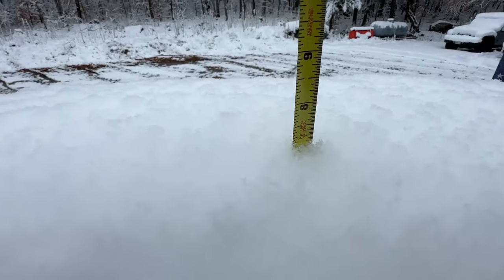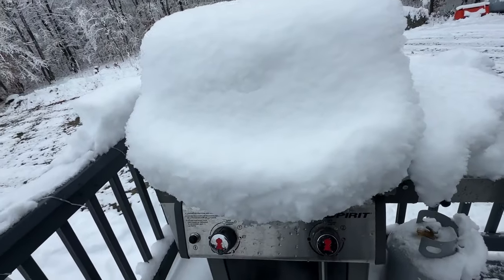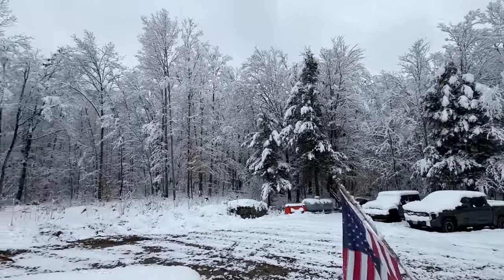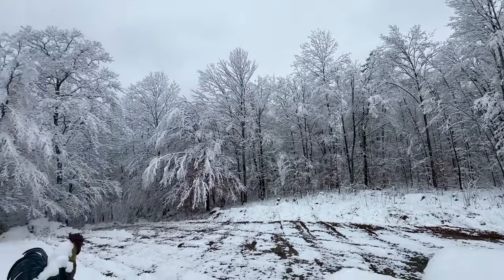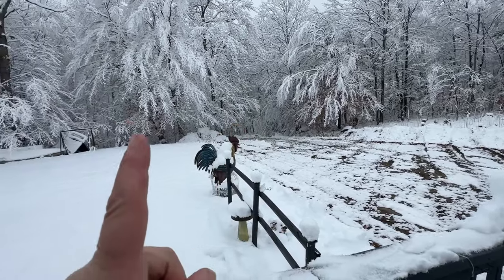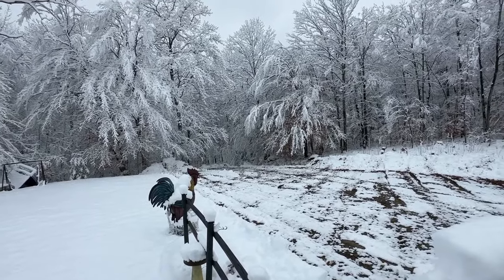Nice, 7 inches. I'm pretty sure they said 6 to 10 or 6 to 12. So we got 7 inches. This is what it looks like. Scott's down plowing down in the lower driveway, cleaning up some trees. We had some really heavy snow and it was just bringing down those branches. I'm glad we got rid of that one tree, but we've probably got 5 down there now. I don't know how many he cut while he was down there, but he cut some trees.